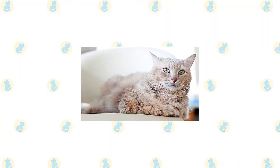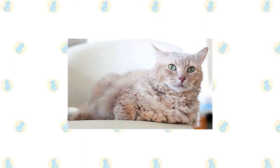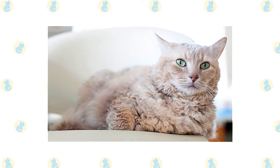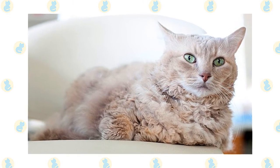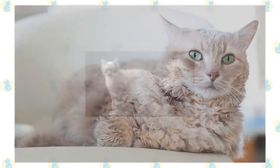LaPerm's outstanding feature, of course, is his coat, which has loose, bouncy curls, making it light and airy to the touch. Tighter, longer curls surround the neck, forming a ruff and clustering at the base of the ears. The whiskers are also long and curly. The coat comes in two lengths, short and long, and any color or pattern. Tabbies, tortoiseshells, and red cats are most common.